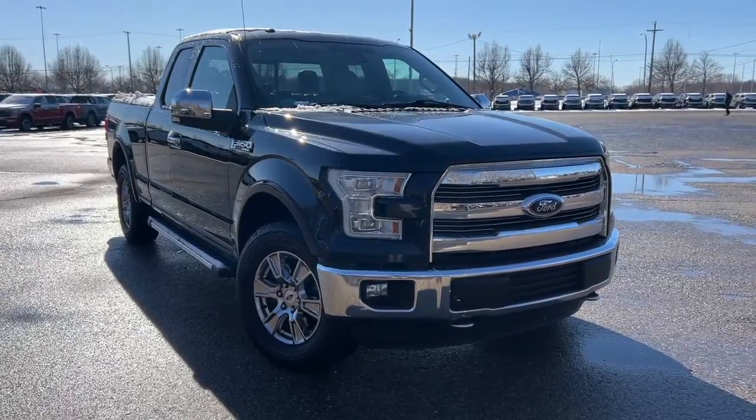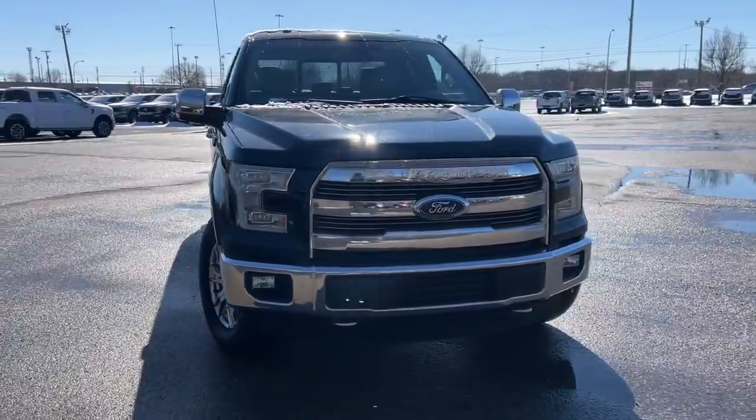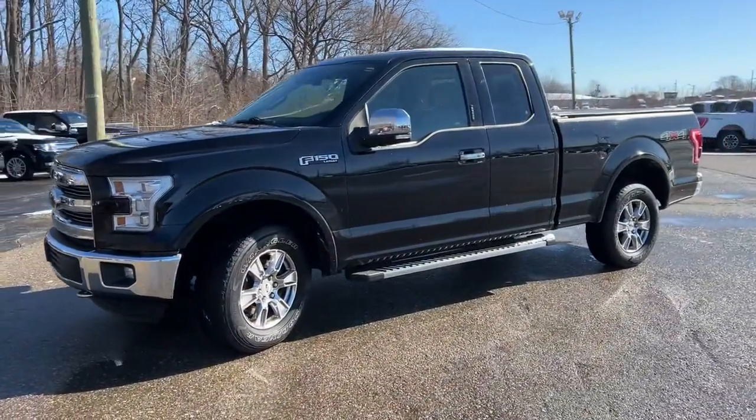Enjoy the view of this 2016 Ford F-150. This vehicle is an outstanding buy with fewer than 90,000 miles on the odometer. Take a closer look at this full-size F-150.